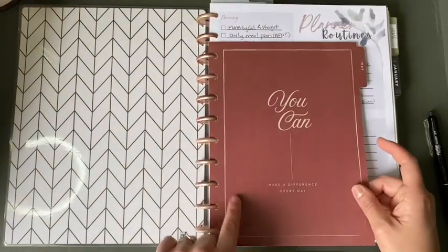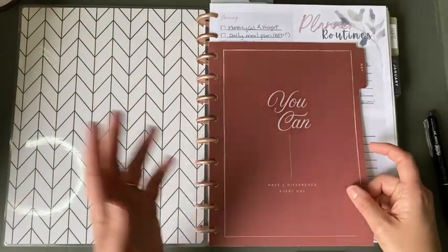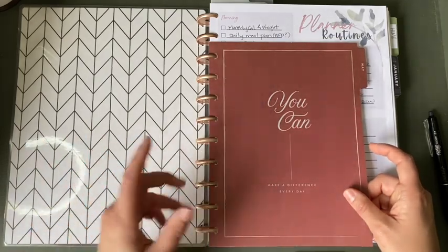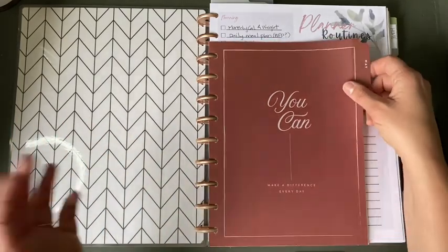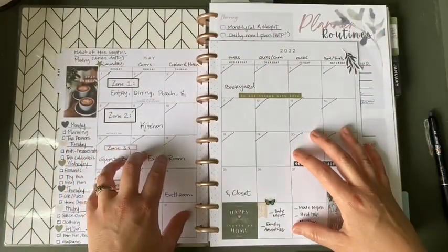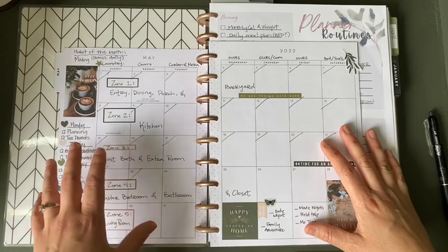This is one from, you know what? I'm not going to be able to tell you where everything is from. I'm sorry, but if you have a question, let me know and I can do the research when I'm not filming. So I just love the color combo here, and I've been using this monthly here as kind of like my homekeeping system.